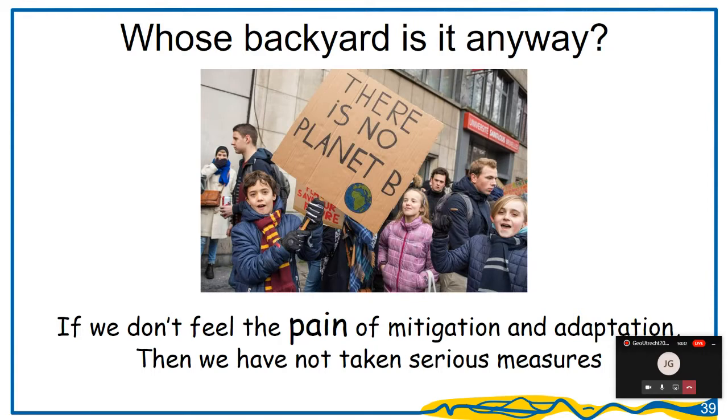And whose backyard is it anyway? The really painful thing to keep saying, we have to say as earth scientists, is that if we want to seriously mitigate climate change and adapt to the climate change we're going to get anyway, it's going to be painful. If we don't feel the pain, we haven't taken serious measures. The problems are such that it's no longer a question whether we can solve these without any pain. And that's really a painful message that no one wants to hear.